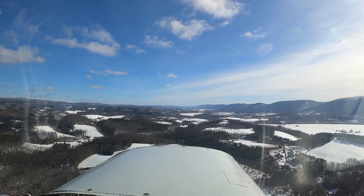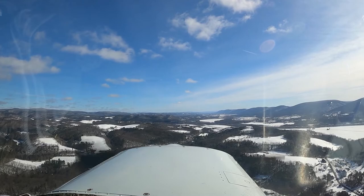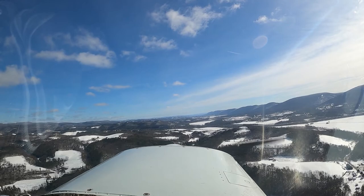Lockhaven traffic, Cessna 152, Bravo Juliet, turning right base, runway 27 right, Lockhaven. Why don't they call it runway 27 Romeo?